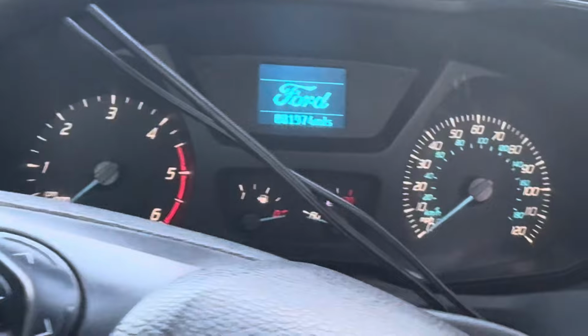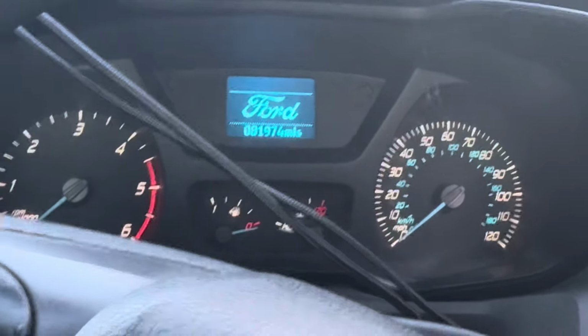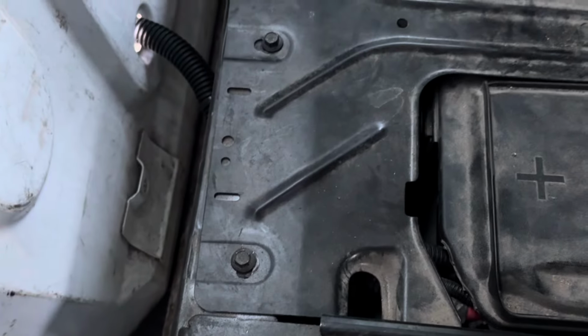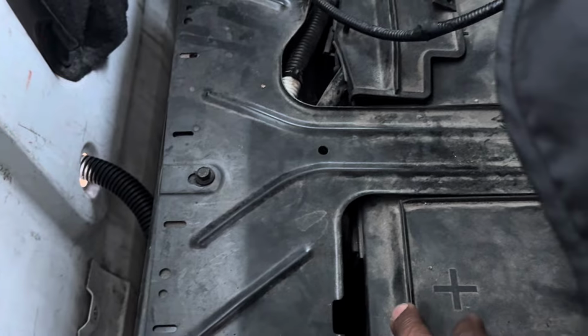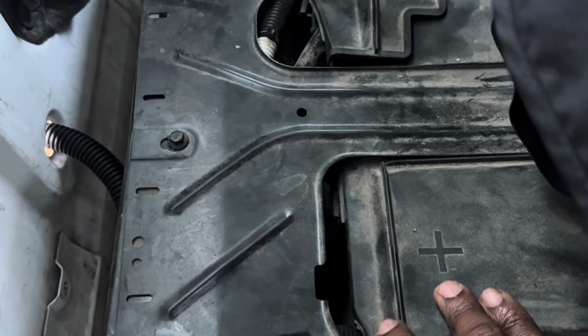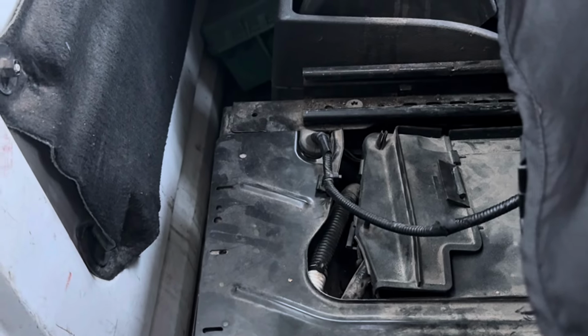However, I'm going to remove the starter first. Before that, I'm going to disconnect the battery. This vehicle's battery is located behind the driver seat. You can see there are two screws we need to remove to take off this cover. Then after that we have access, and I'm going to disconnect the positive line and remove the starter.